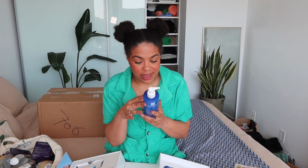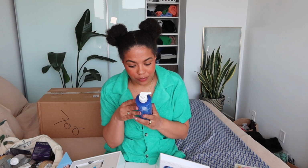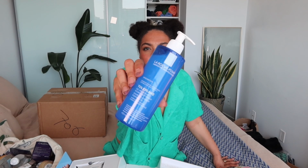This is the Toleriane double cleanser foaming gel. 2-in-1 cleansing formula provides the efficacy of a 2-step cleanse while being gentle on the skin. Patented as a dual cleansing system with a high level of glycerin for optimal dual action in one gesture. Deeply cleanse the skin to remove impurities. Okay, so they don't say to use it twice. I kind of want to put this to the test because, sure, double cleanse, but I'm double cleansing not only for my skin but to remove makeup. And it doesn't necessarily, I'm curious.